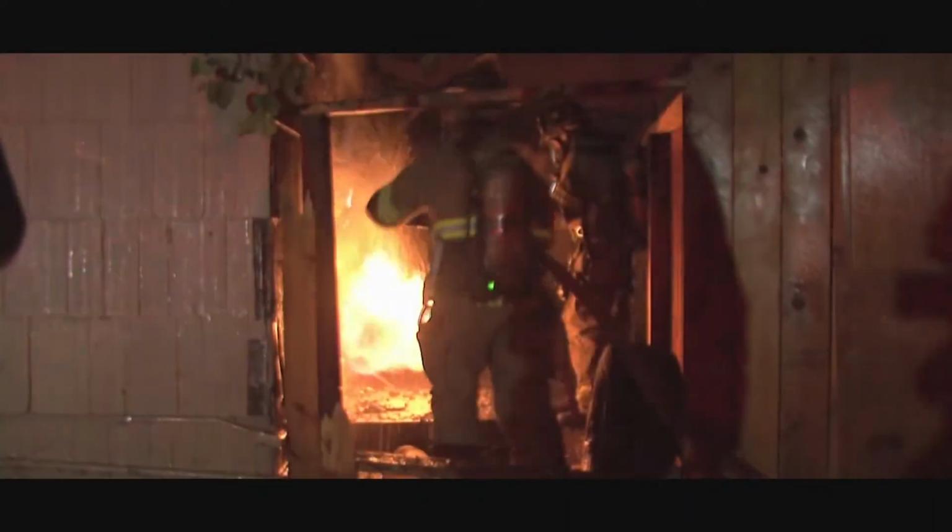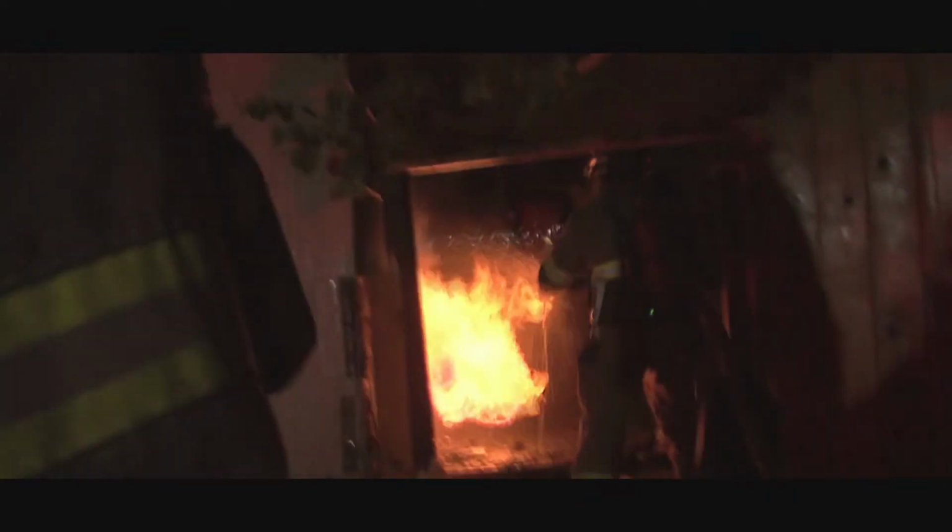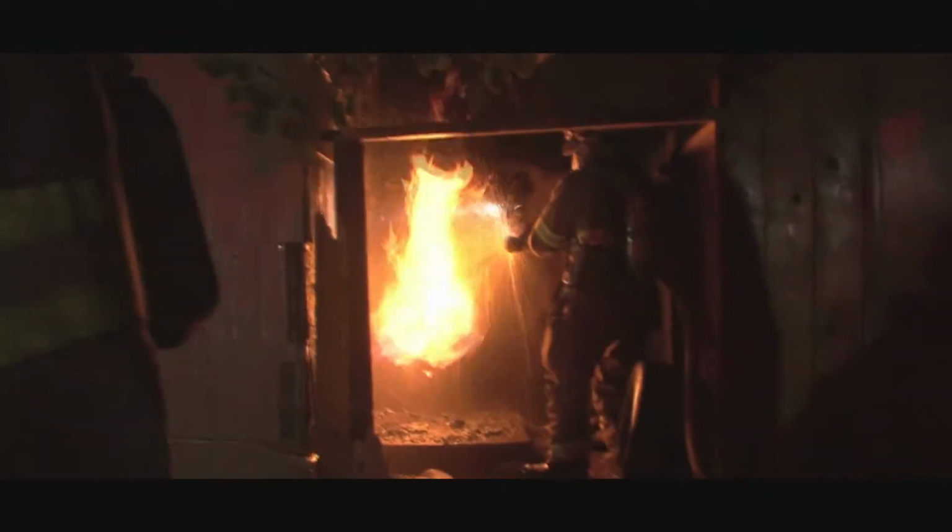So then eventually we did something I haven't actually done since rookie school, which is putting out a gas fire using a stream and moving, advancing it forward and reaching through the water with a wide fog water curtain, and then turning off the gas meter. So that was kind of neat to see that in practice. I hadn't seen that before.